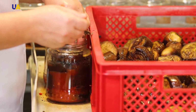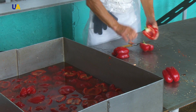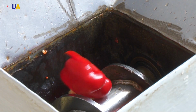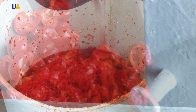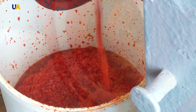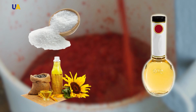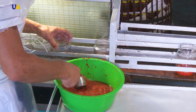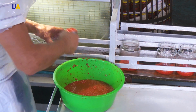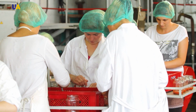While the eggplants are being prepared, the filling, which is put at the bottom of the jar, is being cooked. Chili pepper and fresh garlic are washed and sent to a mixer. After the ingredients have been ground and mixed, a sort of a sauce is made. Salt, sunflower seed oil, and acetic acid are added. Then, the resulting mixture is poured onto the fried eggplants. Thanks to this technology, the taste of the eggplants is almost the same as that of the homemade ones.